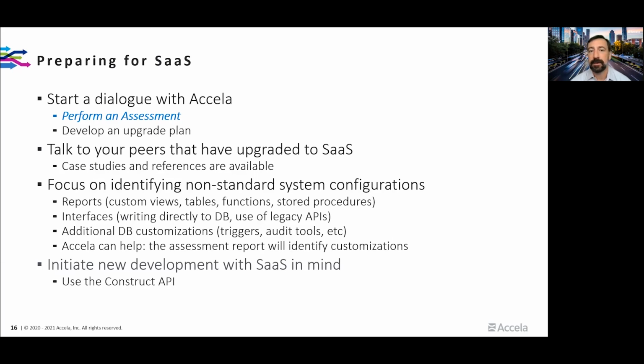And finally, reach out to us, communicate. We're happy to help. So if you've got any questions around your configuration, your implementation, how something is working today in your environment as it relates to compatibility with SaaS, we're always happy to engage and help answer those questions.